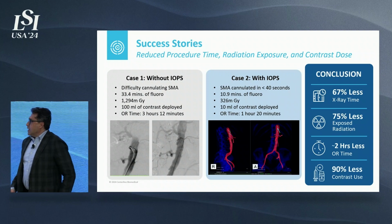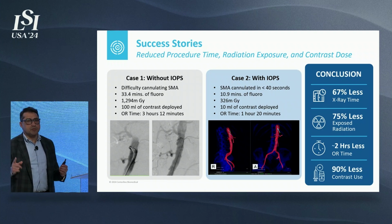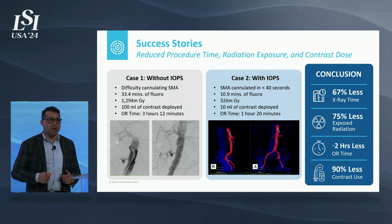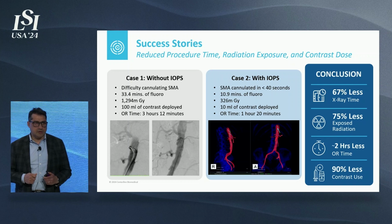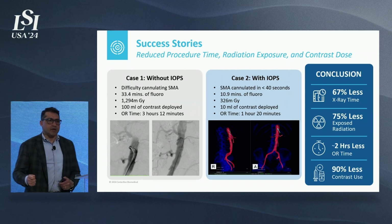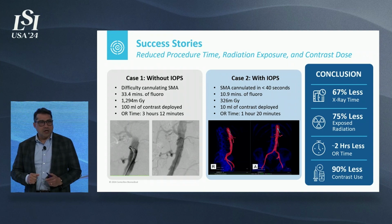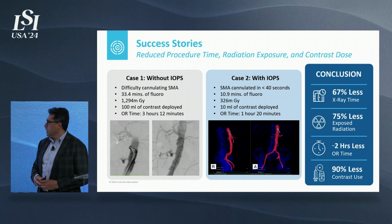Another example I want to give, these are two different cases. These patients presented with pretty similar clinical challenges and ultimately similar objectives for what the case was needed to accomplish. In the first case, IOPS was not used, and in the second case, IOPS was used. Again, two different patients, but pretty similar tasks that needed to be accomplished.